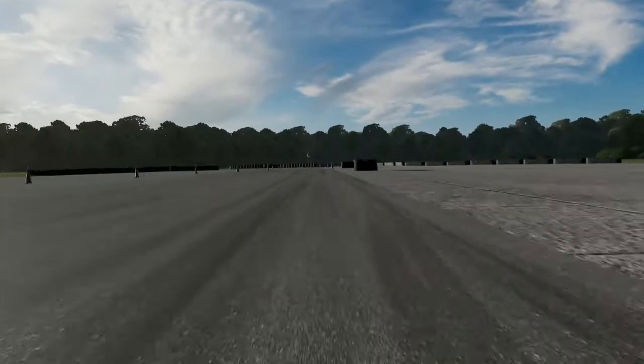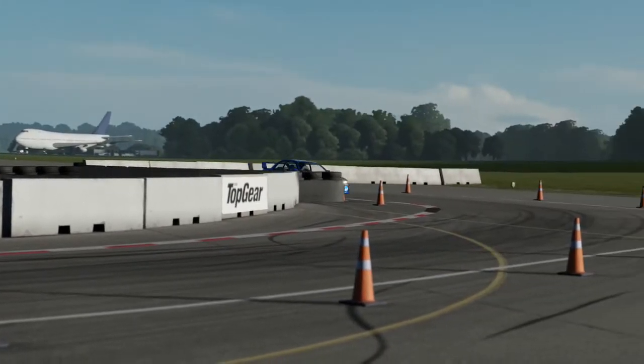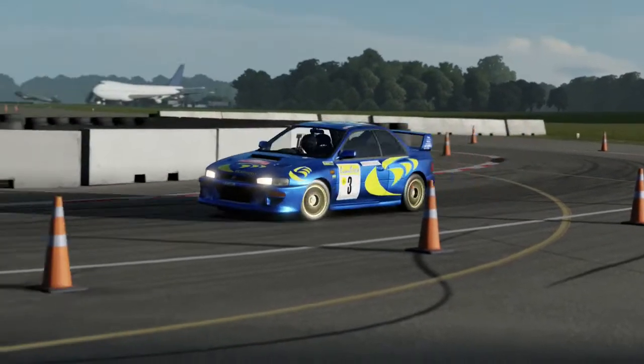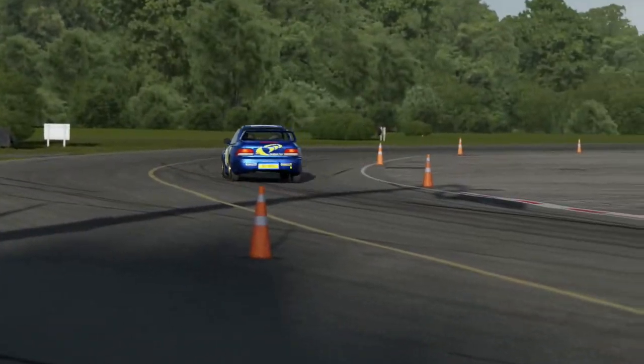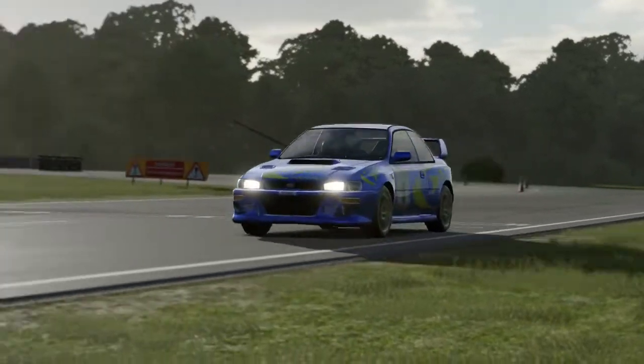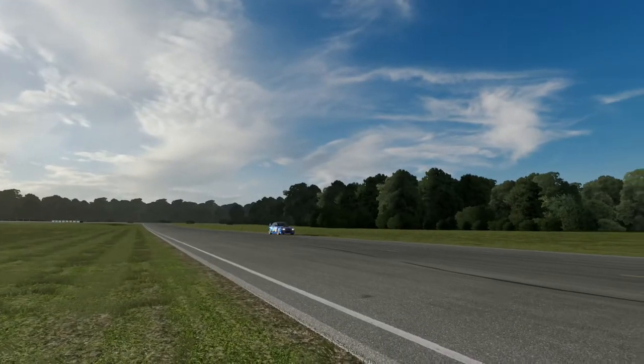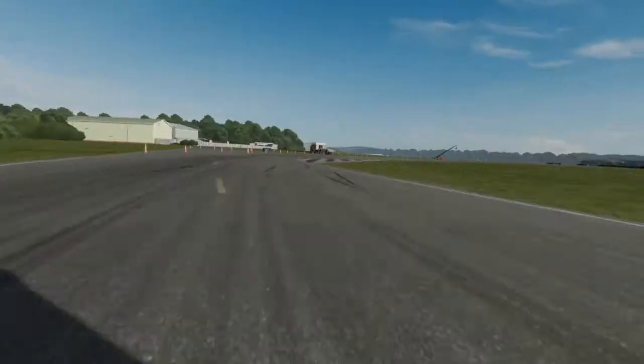22B, probably my least favourite of the Imprezas in this game, apart from maybe the hatchback. I've never really been a huge fan of the first gen Impreza, but I know there's a lot of love for this generation. As far as it goes to drive, this thing is great. Possibly the best handling of the Subaru Imprezas.